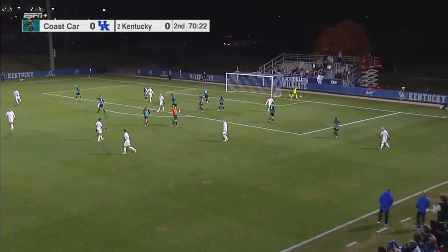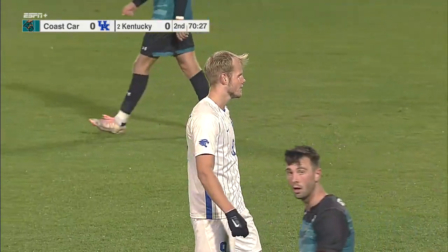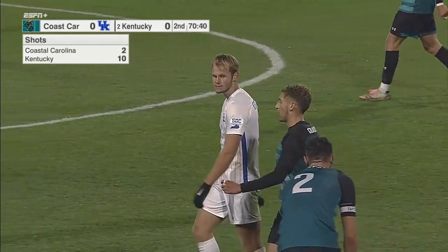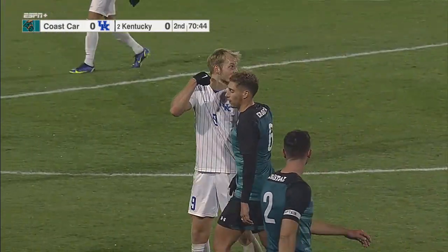Bjorgelsen did the post up that time. Got a good shot off on the turn, but you could see his frustration as he just couldn't get it framed up. That's an incredible piece of technique there. Flicking it up and then having the volley close enough from that type of strike. He's got to turn his entire body around. We know he's capable of that.